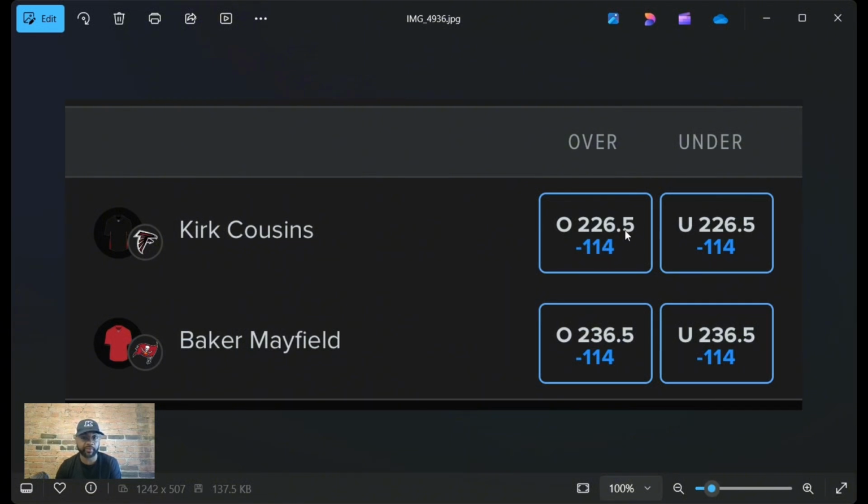Same thing here. If you were to take Kirk Cousins passing yards over 226 and a half, and notice they have that half here, just like in the last example with the spread, this means he would have to go over this number. So if he has 227 yards, you win. If he has 226 or less, you lose. Even though he would get 226, they still have that half there. We call this the hook. You can get hooked on that. If he only gets 226, you would still lose the bet.